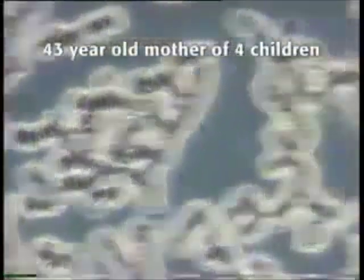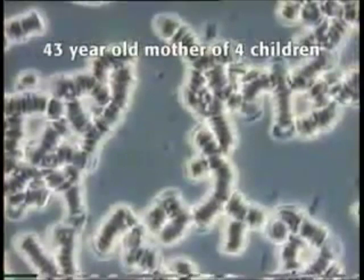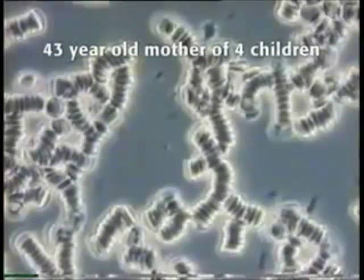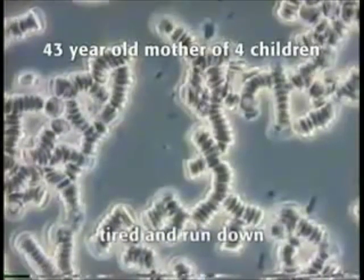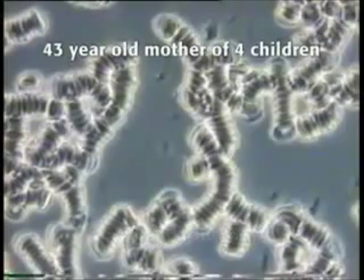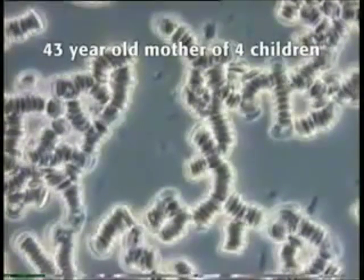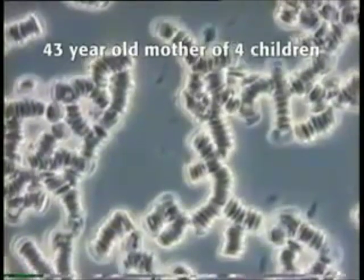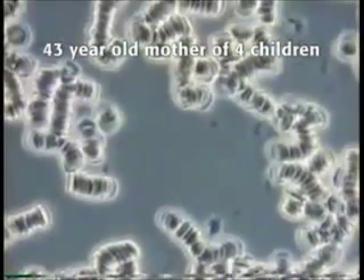This is the sample of a 43-year-old housewife and mother of 4 children. She presented for microscopy feeling tired and run down, but maintaining general good health. She was curious to look at her sample to determine what it looked like and if nutritional supplements could help improve her situation.